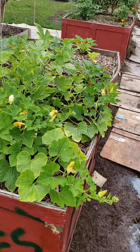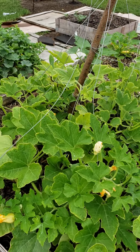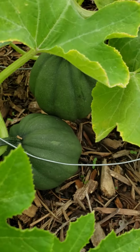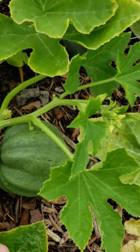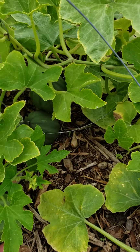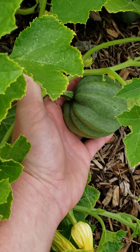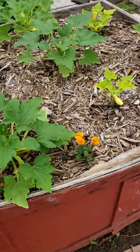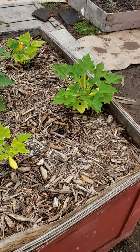This is our table queen winter squash. They also call it acorn squash. These are the ones we have left that are growing right now. We harvested 3 yesterday. And if you want to get a size comparison, there's my hand. So yeah. Okay. This is our supersonic squash, which has, sad to say, not been supersonic.